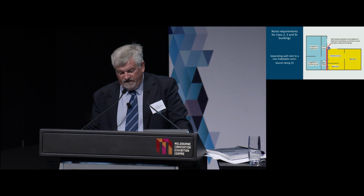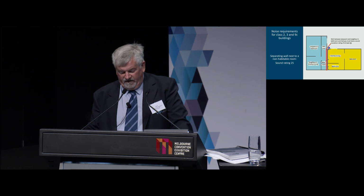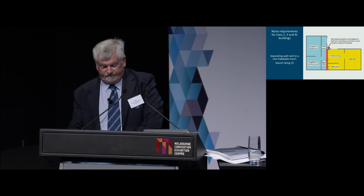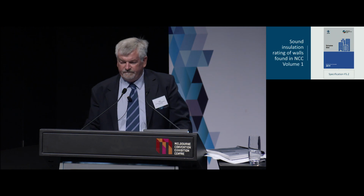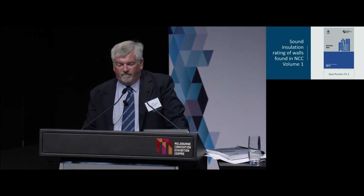Now we did consider putting some examples of sound insulation walls or the rating walls in the standard, but they are referred to in National Construction Code Volume 2, and as I said before, it is a free document that you can download from the ABCB website. The sound insulation rating of all walls can be found within the National Construction Code Volume 1. And in Volume 1, the specification F5.2 gives the sound insulation ratings of some common types of wall construction you will find in multi-unit buildings. And that's Volume 1 of the National Construction Code.